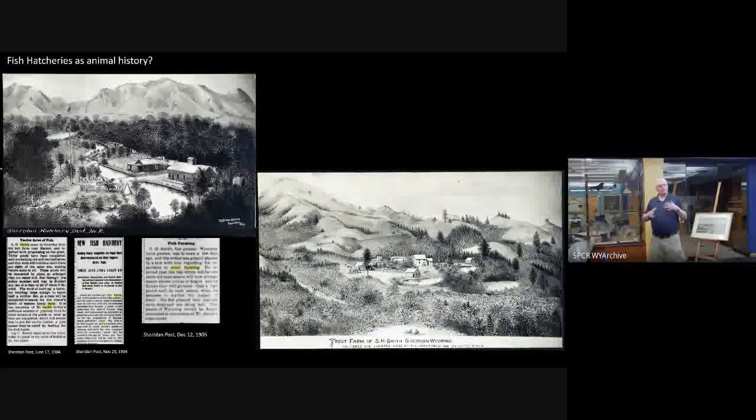So, when I talk about this, when you're introducing rainbow trout into lakes that don't have rainbow trout, you're really introducing an exotic species and really turning the natural environment into a hybrid environment, which is what environmental historians are talking about all the time. Are there any other examples of something that he has sketched that would show the hybridization of Wyoming's environment, introducing non-native animals? Can you think of any that I've shown you?